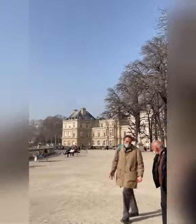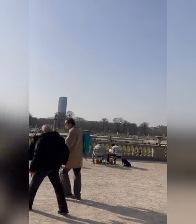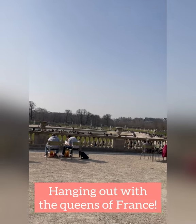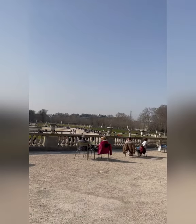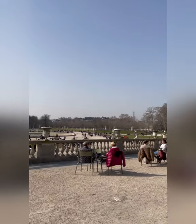And this is her view, every day, all day long. In the spring and summer, she gets to see the children playing in the pond, people picnicking, visiting, a little bit of the Eiffel Tower off in the distance.